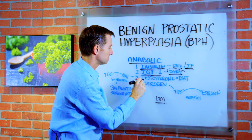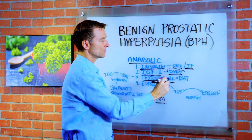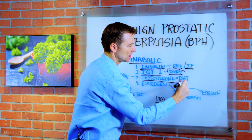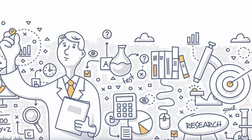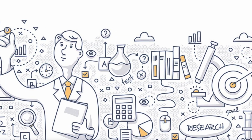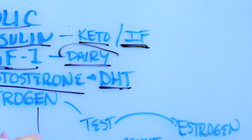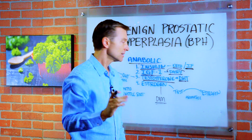Number three, testosterone. Now, testosterone can also convert to a more powerful form of testosterone, which is DHT. Now, the studies on this topic are mixed. Some studies show that testosterone and DHT protects against this condition. Other studies show that it can actually worsen the condition. So at this point, we really don't know exactly if this will increase or decrease it. But what we do know is this.